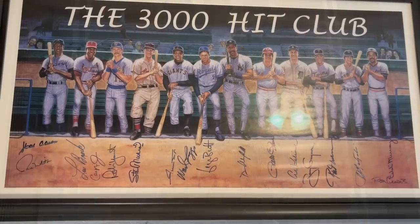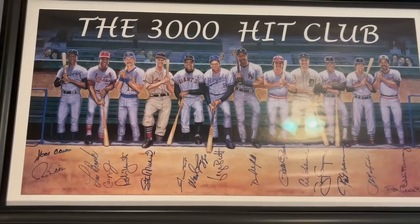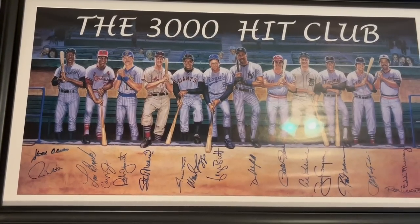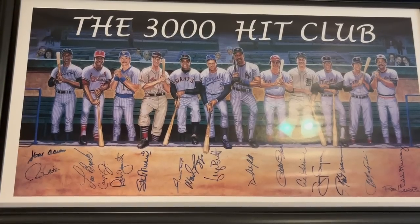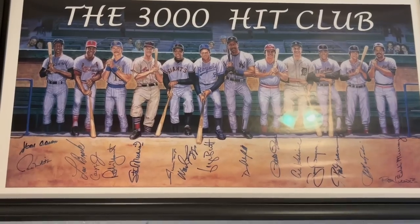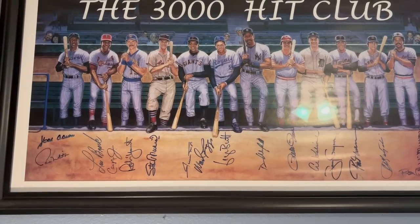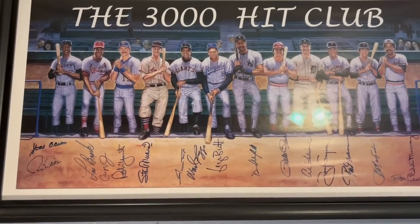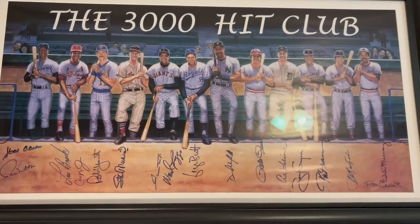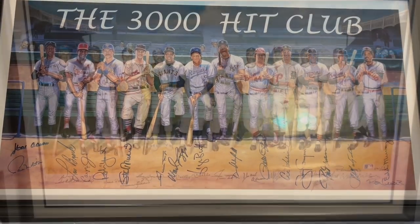It's hanging in my office. Let's move on to the next one. The next one is this piece right here. This is another Ron Lewis piece, the 3000 Hit Club. What I love about it is not only does it include all the guys that are pictured there, but it also includes some guys that had not yet made the 3000 Hit Club. Tony Gwynn has signed it. Wade Boggs has signed it. Cal Ripken Jr. has signed it. Paul Molitor has signed it. So there's more than just the guys pictured here, but all the guys that have signed it were part of the 3000 Hit Club. So that is a super awesome piece.